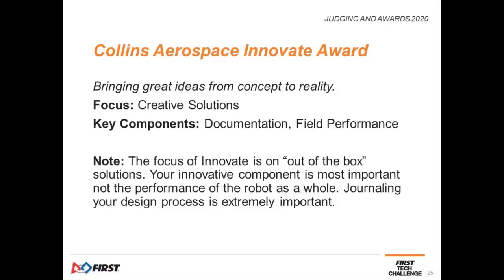Once again, kind of similar to what I mentioned on design, it's your innovative component that is most important to this award. It's hopefully your whole design is innovative, but a lot of teams choose to focus on one unique part of the robot. And it's important that that performs well, not necessarily your robot as a whole. I know everybody has bad days with their robot. Some days you may be DCing over and over again, or maybe a whole part of your robot will break off. It's important that your innovative component is working, even if your robot is not exactly cooperating.